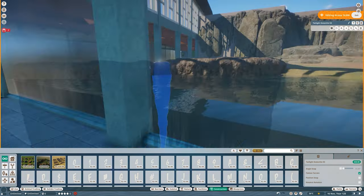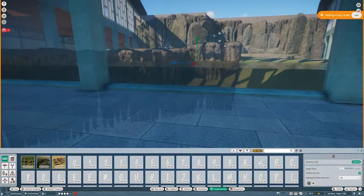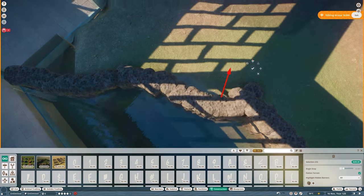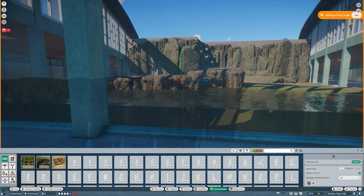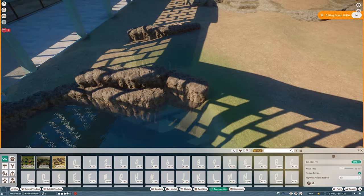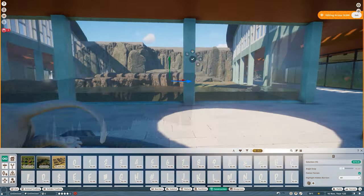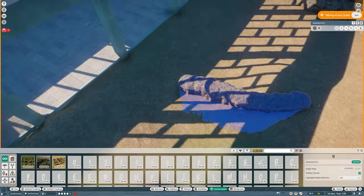I also did a background wall using the temperate rocks and the stalactites, and I must confess that I stole bits of this wall from my California sea lion enclosure that I did for my collaboration project, the Valby City Zoo. If you guys haven't seen that, by the way, what are you even doing?